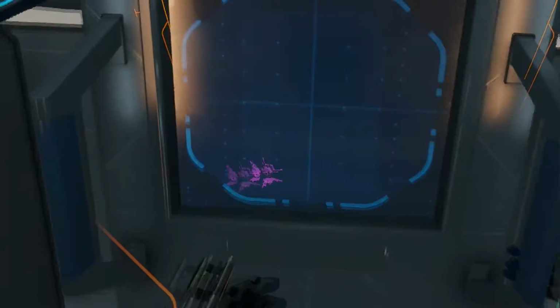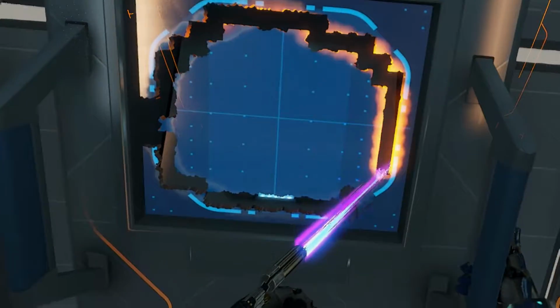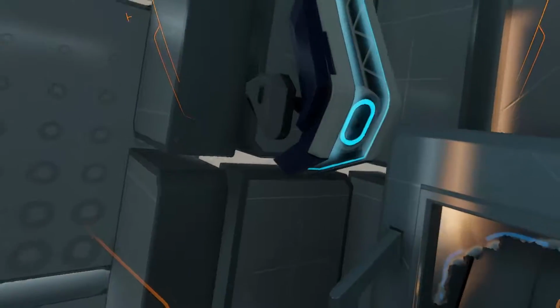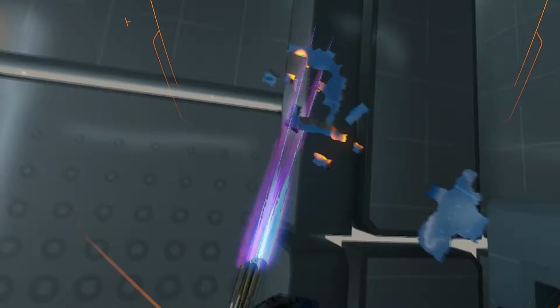Sorry if it seems like I'm rushing, but I've already done this. Highlighting cuttable surface. Use the reactive cutter to cut out a portion of the highlighted panel. Once you have cut away enough of the panel, press the hollow button to complete this calibration module. Calibration module complete. Please stand by.